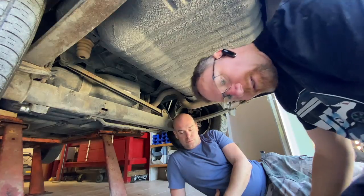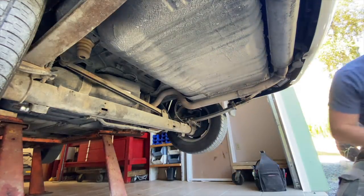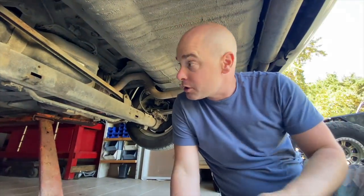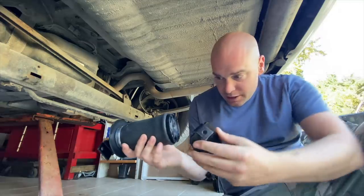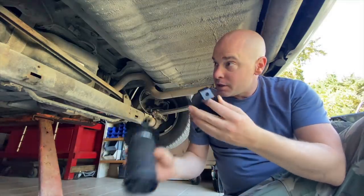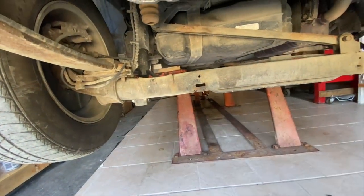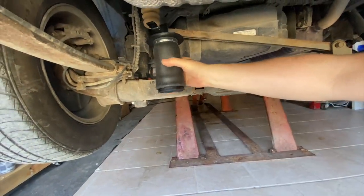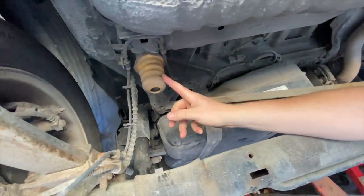Let's go look and see what I got for square two. John's gonna help me out here. So John, J5 Custom Vans on Vancouver Island. The way these things work is you've got this that's on the bottom and this piece here fits right here on the axle like that. Essentially this is bolted to that. And then this part is right up there in place of the bump stop.